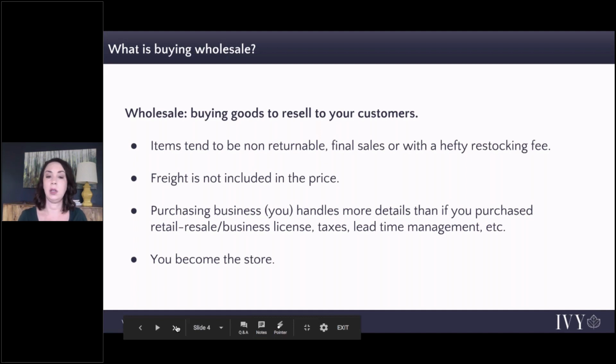Freight is generally not included in the price. So if you're shopping retail, lots of times they'll say free shipping or free shipping on orders over this much. You won't see that in wholesale. So that is something that you'll learn how to calculate and ask the questions around that.